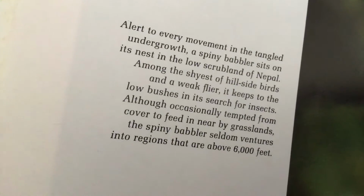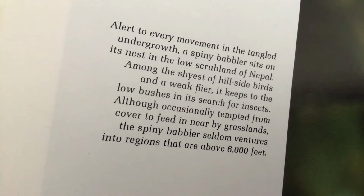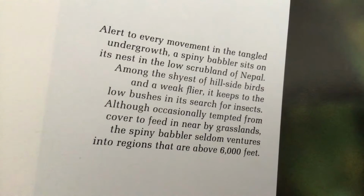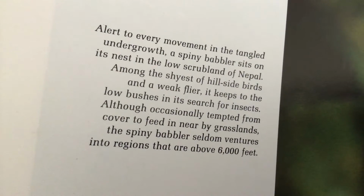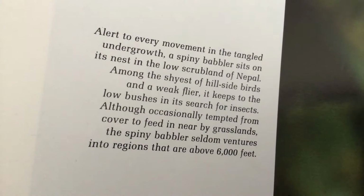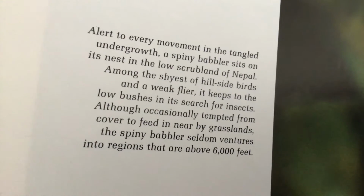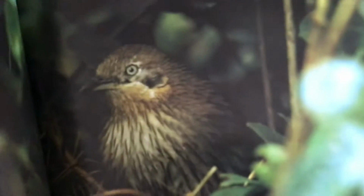Alert to every movement in the tangled undergrowth, a spiny babbler sits on its nest in the low scrubland of Nepal. Among the shyest of the hillside birds and a weak flyer, it keeps to the low bushes in its search for insects. Although occasionally tempted from cover to feed in nearby grasslands, the spiny babbler seldom ventures into regions that are above 6,000 feet. There it is.